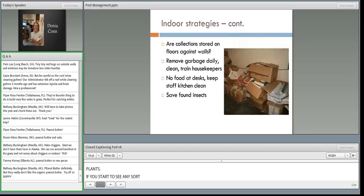How are you storing your collections? Let's think back to what we were talking about yesterday. Do you have them stored on the floor? Are they up against basement walls? Are you just inviting those mice or those rats to come? Because where they're going to travel is at the intersection between the floor and the wall. So they're going to be traveling behind all of this stuff, and you're never going to see that you have a problem until it's become really big.